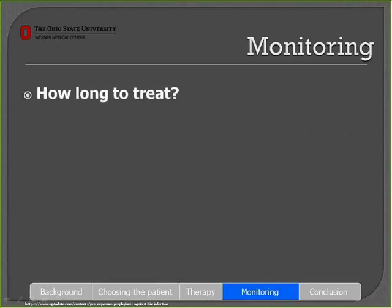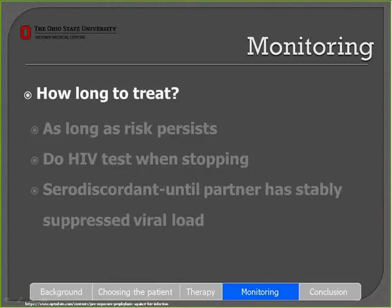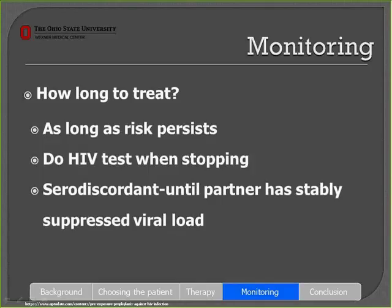Another question is, how long do you treat? Are you putting this on for life, or how long are you going to do this? So it depends. As long as they have the risk, it's okay to keep prescribing it long term. But if you are going to stop, do an HIV test when you're stopping, and you should tell them to wait at least 1 month after last high-risk exposure to stop taking the drug, because you want to make sure it's still in the system.